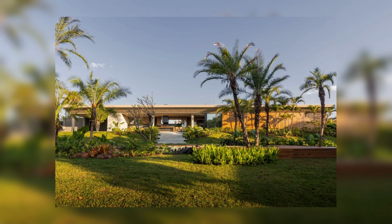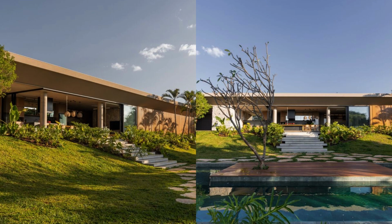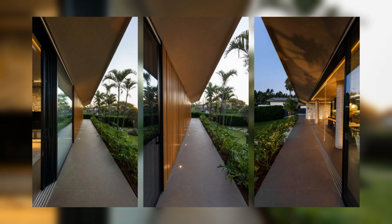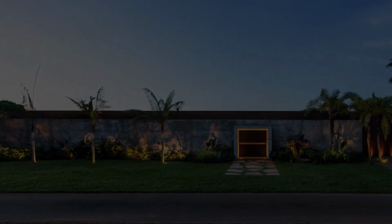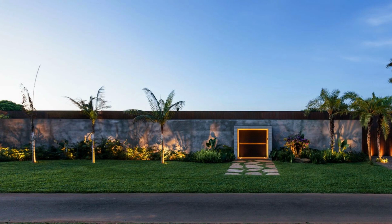All choices of plant species and the best locations to place them only served to further enhance the house, creating a scenario that embraces the built work. In the end, there is a doubt as to whether the garden belongs to the house or if the house ends up being just another detail of the garden.